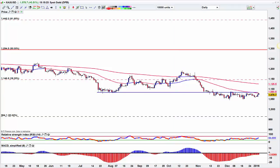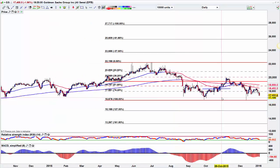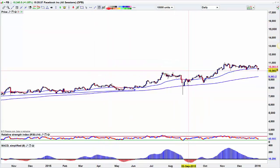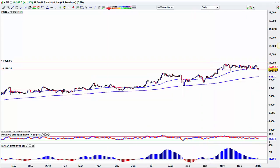Okay, and just look at a couple of stocks. This is Goldman's. Looks pretty ill, doesn't it? If a bellwether like Goldman's can't hold up, then things are definitely weak. Facebook. This is a very strong stock. At the moment you don't get many dips in Facebook. So that looks like a buy signal basically.